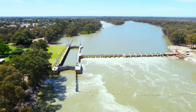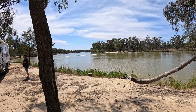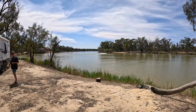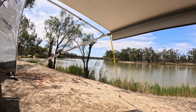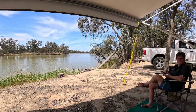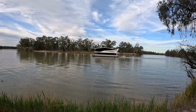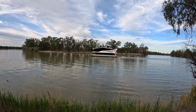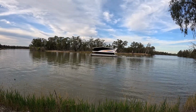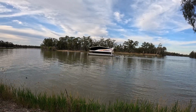So yeah, we leave Wentworth and we arrive down at Redcliffs. So this is Redcliffs where we camped on the side of the Murray. There's free camps everywhere, geez it's great. And this was just beautiful. We had paddle steamers go past, we had these houseboats going past, people on skis and jet skis and boats, and yeah, really well used river, eh?